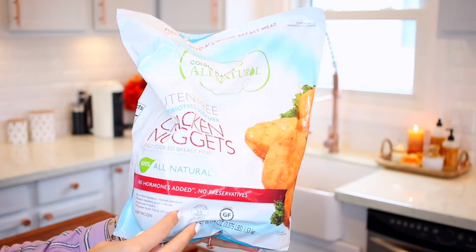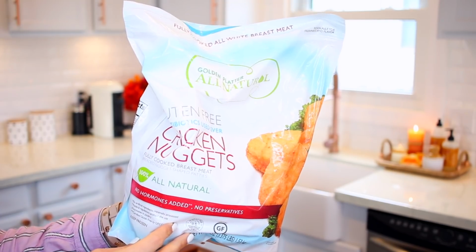This is something I have bought a million times from Costco. These are chicken nuggets. They are gluten-free, no antibiotics used ever, 100% all natural, fully cooked breast meat. And I have bought this, you guys, so many times. I eat this alone, I eat it on salads. It's one of those things that I eat whenever I'm home alone and I just want something fast and easy. I probably have shared these on Instagram way too many times, but just a good simple thing to have on hand.